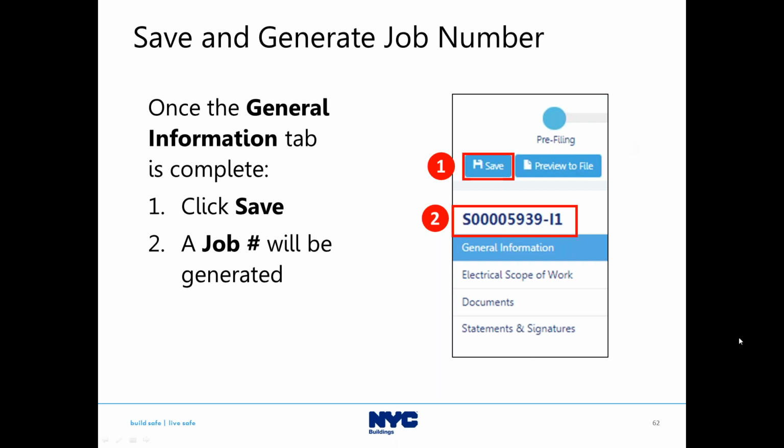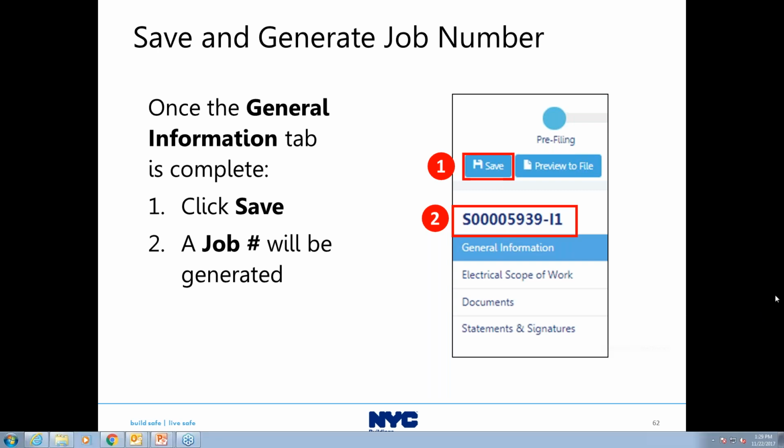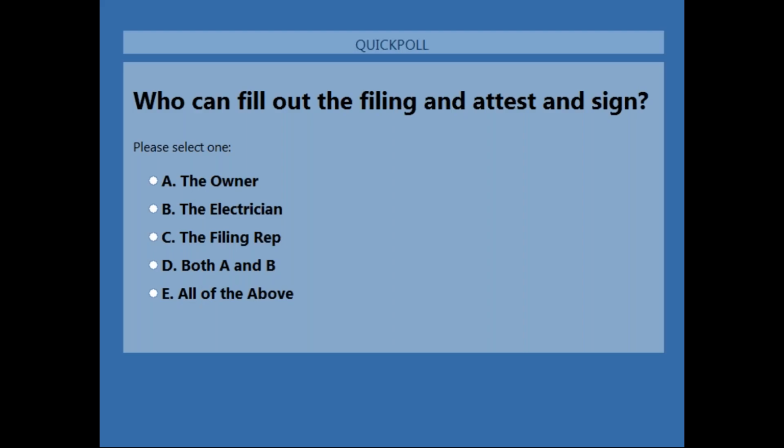So I'm going to go ahead and put up another poll. All right, so who can fill in the filing and attest and sign? Go ahead and select all that apply.